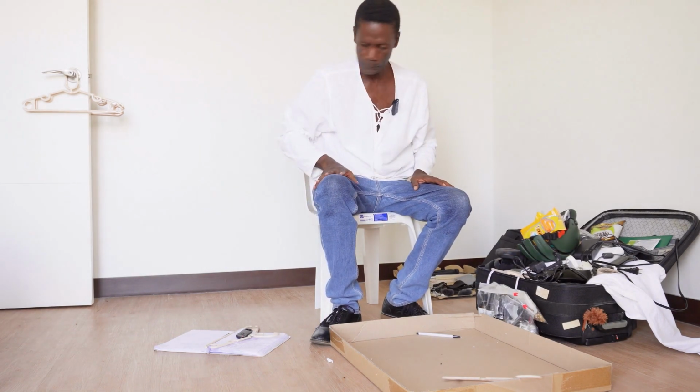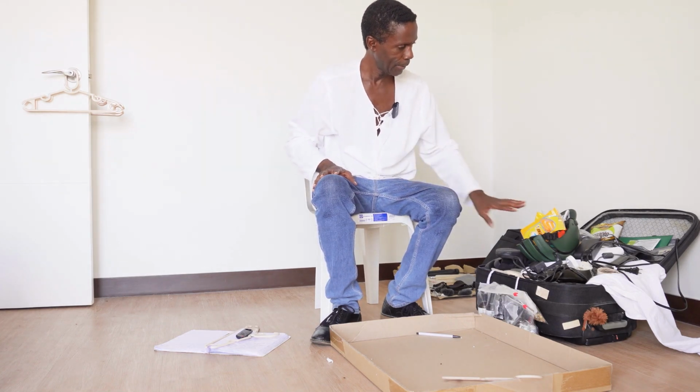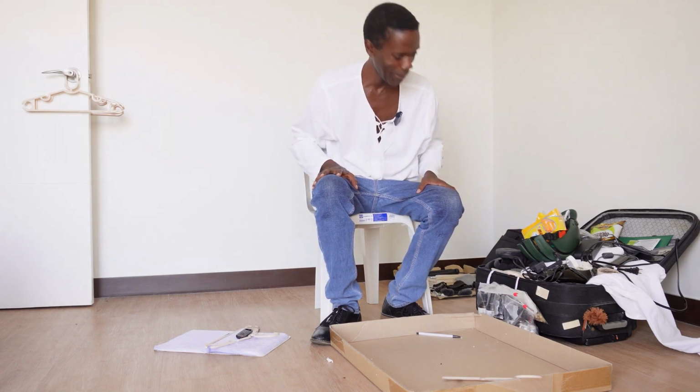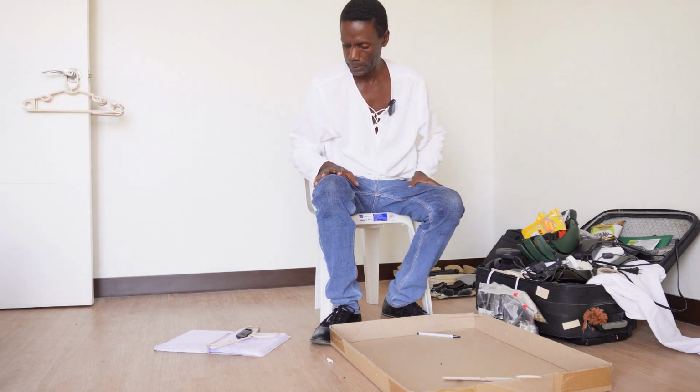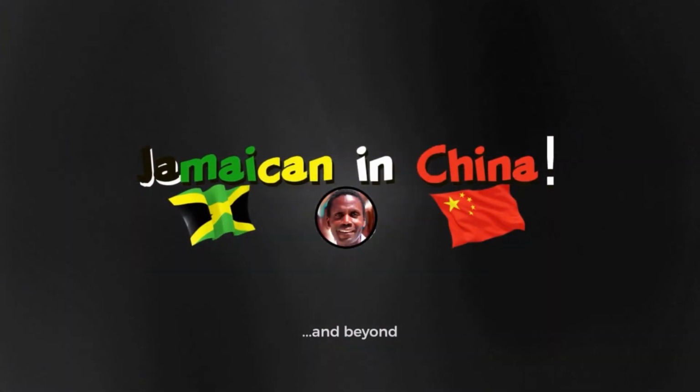So that's it for my overhead, and just in the interest of time, trust me, this all does fit inside. I just have to be a little more strategic about how I'm packing it. Next I'll show you what I keep in my personal bag that I have with me at all times.